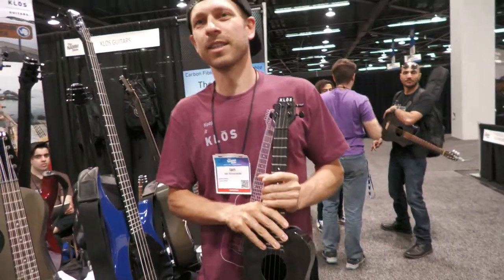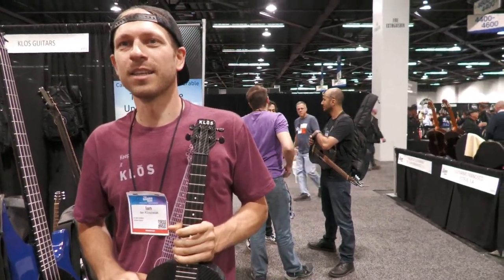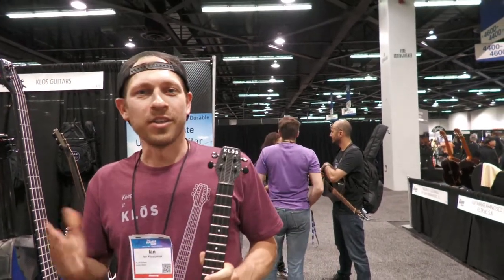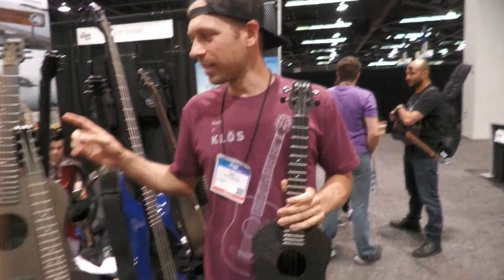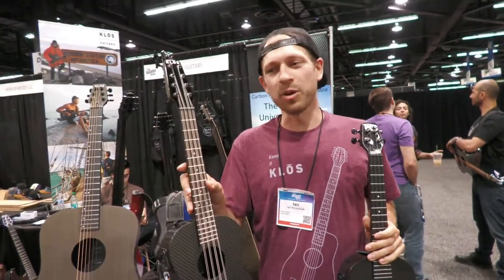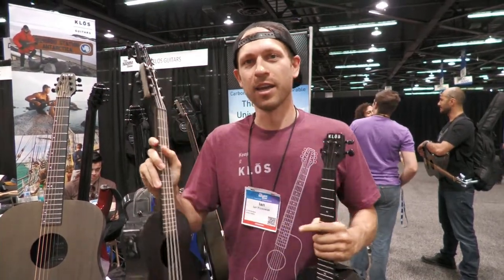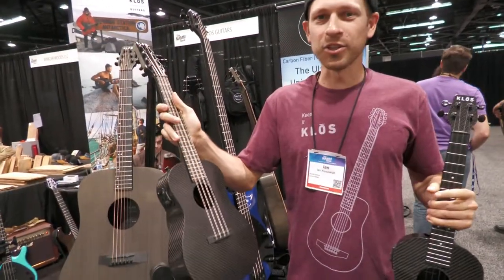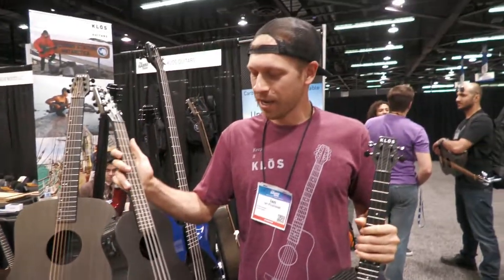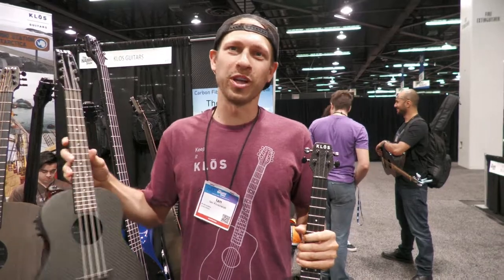So for your second question: what new product do you have that you're excited about? The stuff that's new is this 8-string ukulele. It is one of the hybrid models, so it's got a wooden neck, with carbon fiber stiffening rods throughout the whole neck. And it sounds like a harp. It's really fun to play. And that's really cool. If you know how to play ukulele, then this is quite a treat to play.